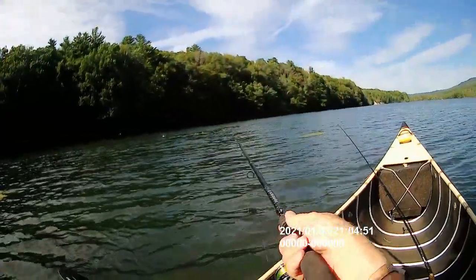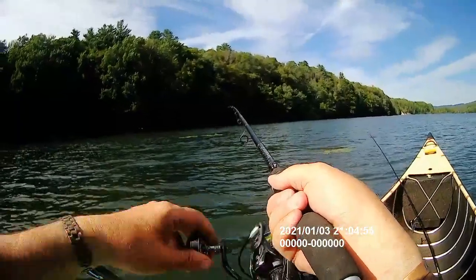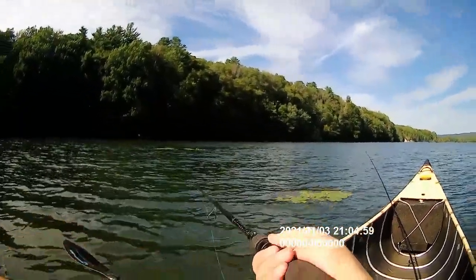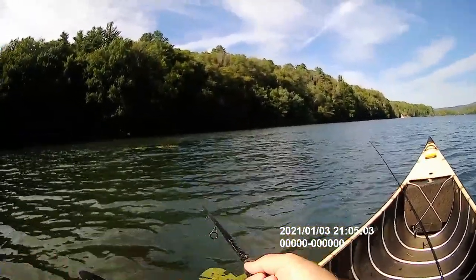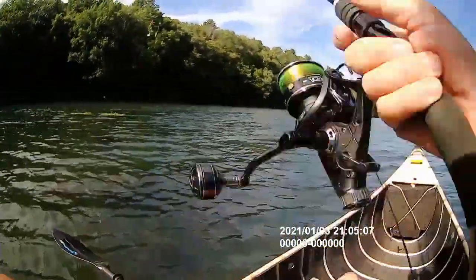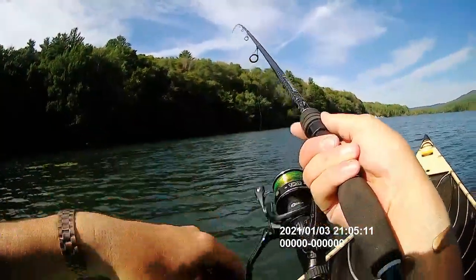Now, if you have a cottage on a lake with milfoil in it, you're not necessarily going to like it if the bed is close to your cottage. But as far as structure for fish, milfoil is about as good as it gets. However, another problem, there's some milfoil right here. The problem is that it is a very tough weed.